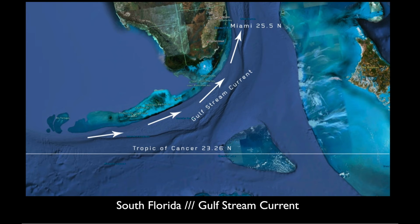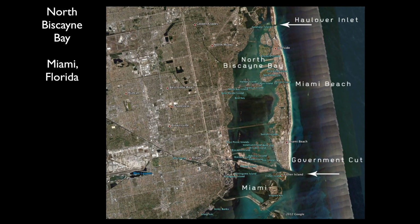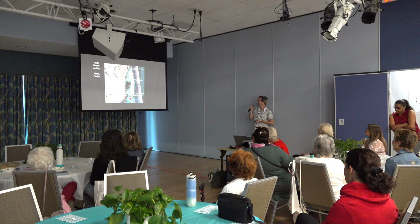We have two inlets into North Biscayne Bay that have been artificially created. And of course, this has been really helpful to flush this bay and keep the water clean. Without these inlets, we would probably have a lot more fish kills. While there are pros and cons of having these inlets, it's important for a city to have a port. And without a port, Miami would really have struggled as a city.